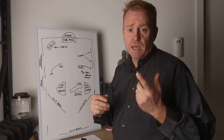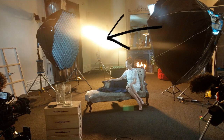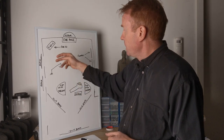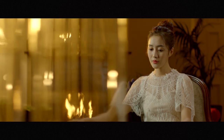Okay, so as I've already mentioned, we had a Sky Panel S60C up in the top corner, which was giving talent her edge light, or kick light, or scratch light, depending on what country you're in. So that was lighting down this way, giving her her edge. But I also positioned it so that it was spilling onto the background and giving our background that warm yellow color.